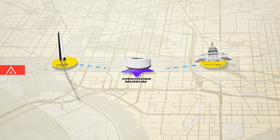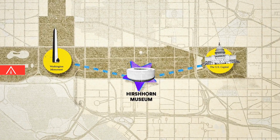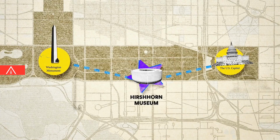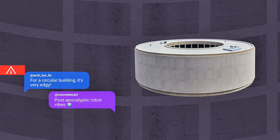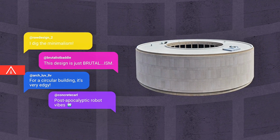Located exactly halfway between the Washington Monument and the U.S. Capitol, the Hirshhorn is a standout feature of the National Mall. Yet, the Hirshhorn's brutalist design evokes a strong love-hate response from architects and visitors alike.